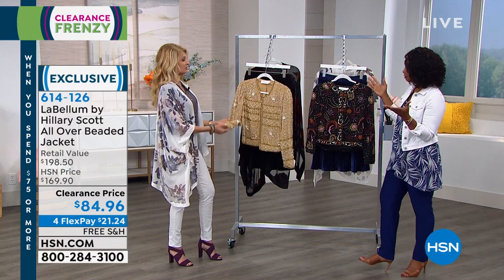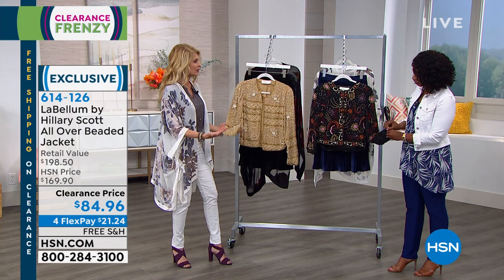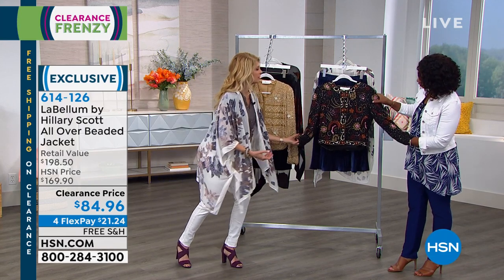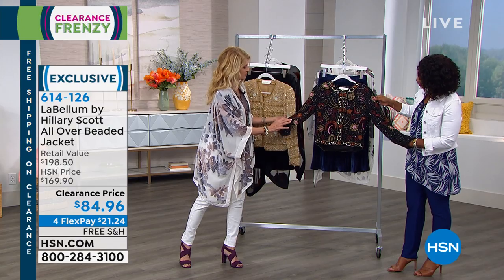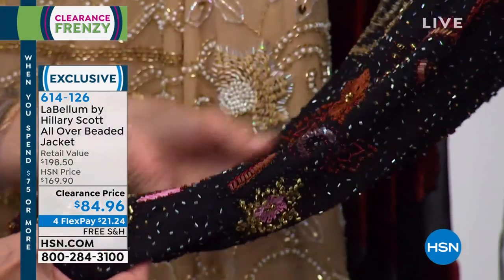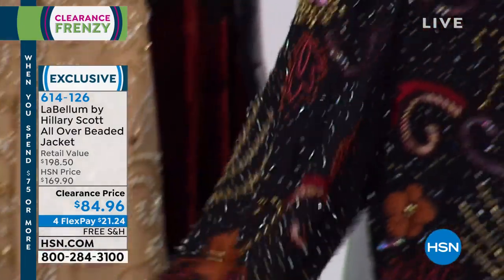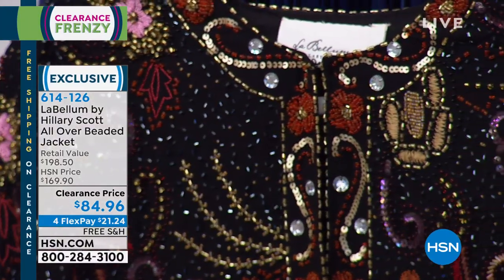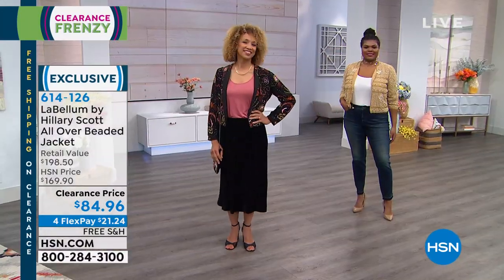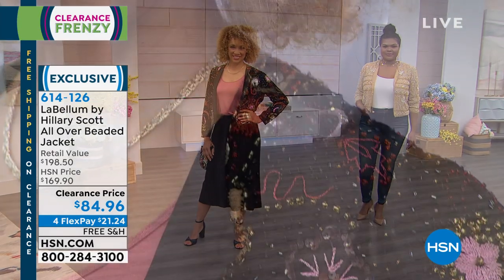Where should we start? Well, the detail on both of them. Pick your color, because this goes with everything. Look at the pink. The embroidery is beautiful. The stones, sequins, beads, and the dimension. Do you notice how dimensional it is? Depending on what you wear under it, different colors pick up and scream out. So it goes with everything.